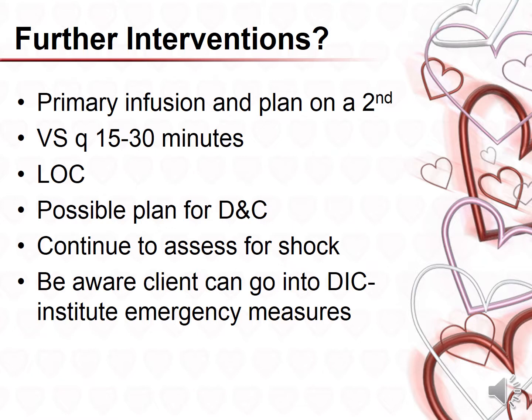The primary infusion is going to be running. You need to plan on starting a second infusion, because if she's getting Pitocin in one line and she's going to be getting a transfusion in another line, number one, the two do not need to mix. But the other thing is, we want her to be able to receive her Pitocin and her fluids at the same time while she's receiving her blood. She's going to get vital signs every 15 to 30 minutes. We have to check her level of consciousness and plan for a possible dilatation and curettage.